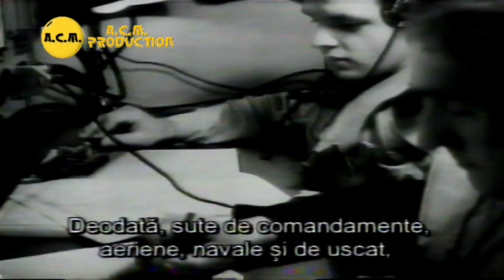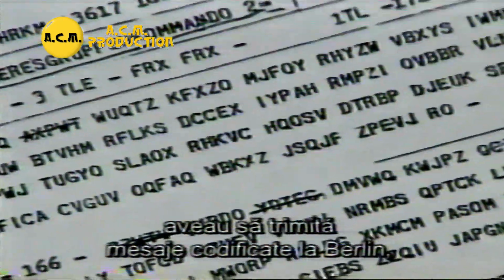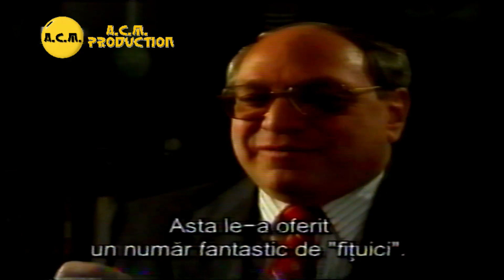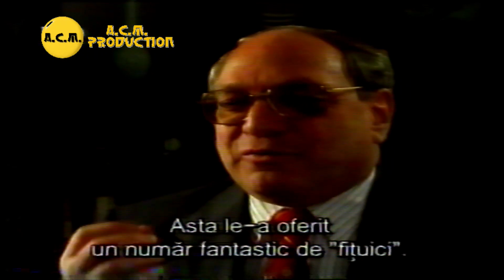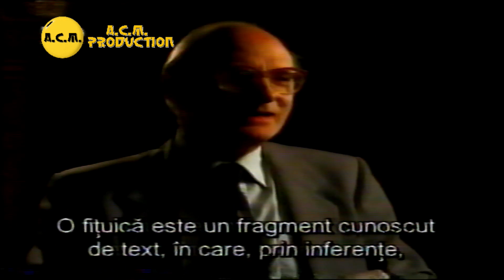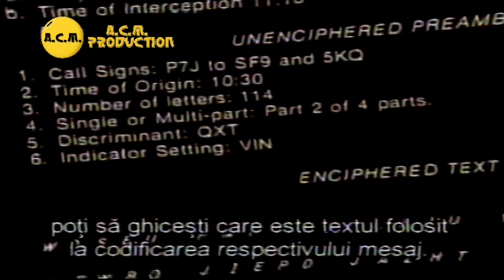Every major command would send a birthday greeting to Hitler. Suddenly, several hundred air, ground, and naval commands would be sending encrypted messages to Berlin congratulating Hitler on his birthday. This gave them fantastic numbers of cribs. Now, a crib is known plain text in modern terms, where from other inferences you can guess pretty well what the text was, which was used to encipher this particular message.